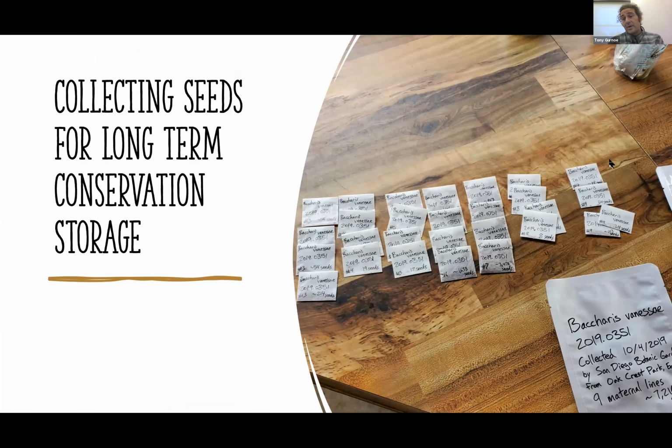One of the most effective ways that we can actually do this work is seed banking. If species are suitable to be seed banked, which is not all of them, and I'll talk later on about a Quercus species, an oak species, that you cannot seed bank. However, Encinitas baccharis is one species that you can seed bank. What you're looking at here is a bunch of packets that represent all of the productive maternal lines from the tiny type locality, which means it's the population where this species was originally described as a species, and it barely exists any longer in Encinitas.